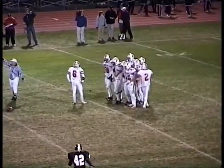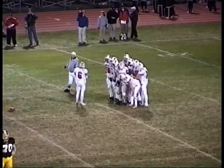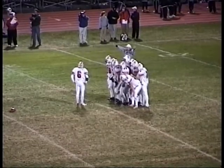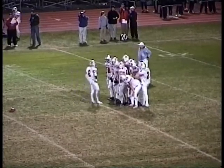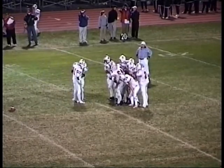1st and 10 for the Knights. They'll go with a handoff on a counter play to Matt Brumfield. Brumfield, nothing. And I've seen Assumption play twice, and both times against Muscatine and Bettendorf, they just have not been able to run the football on a consistent basis.